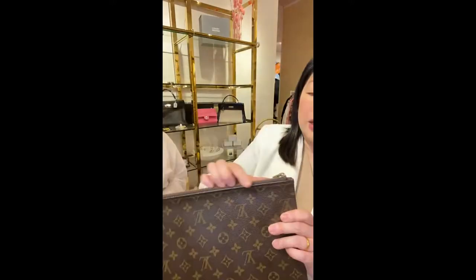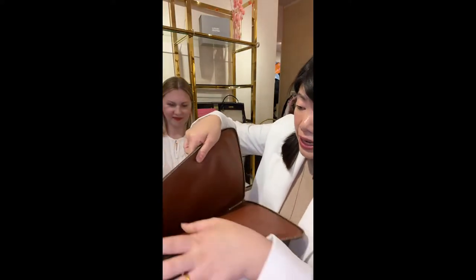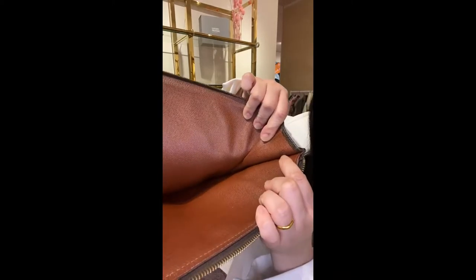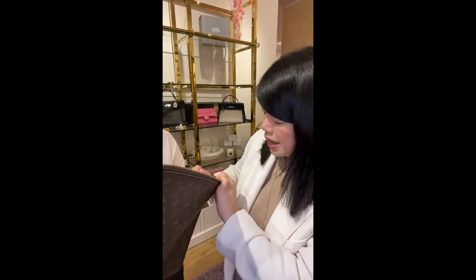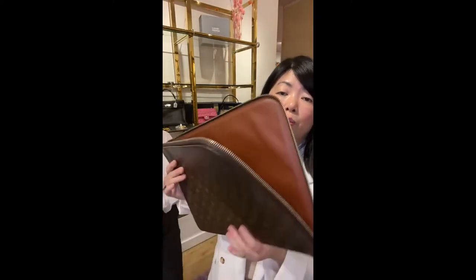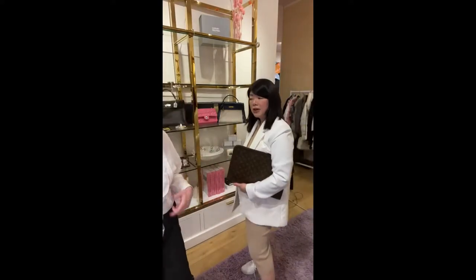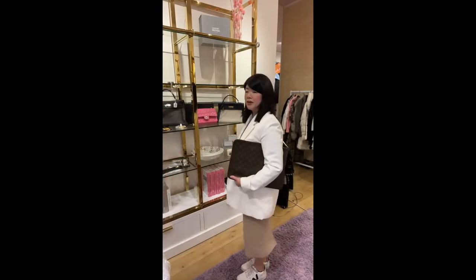So it's a really lovely piece, and it has its date code here, which is just inscribed there. This is a TH code, which is made in France, and it's from 2001. So this was made in 2001. And you can actually wear it as a clutch, right? I think so. Doesn't it look quite runway? It looks so good, like you're wearing it day to night.